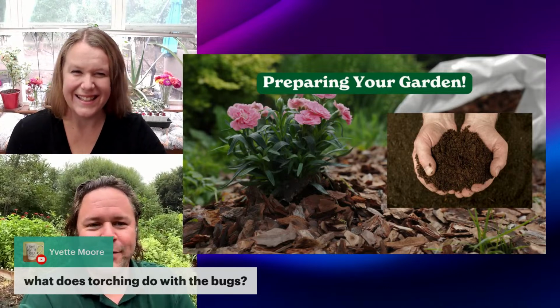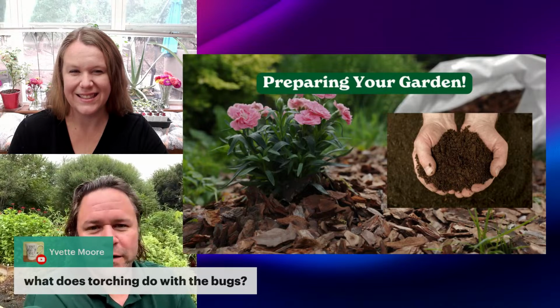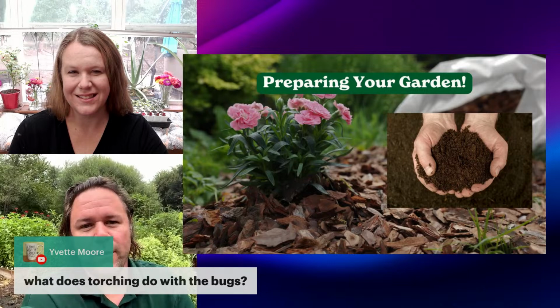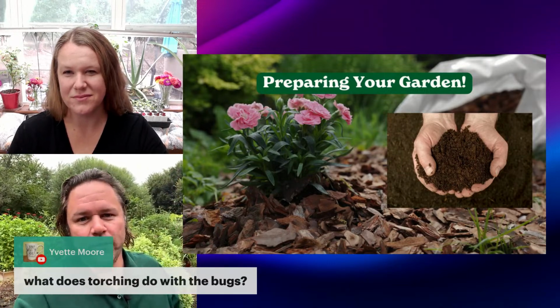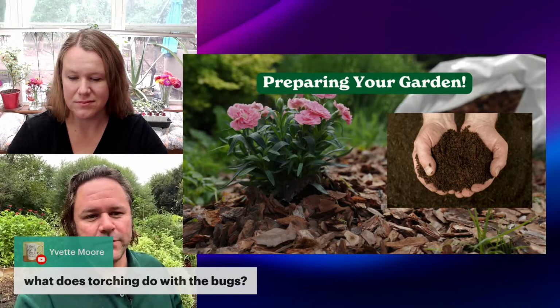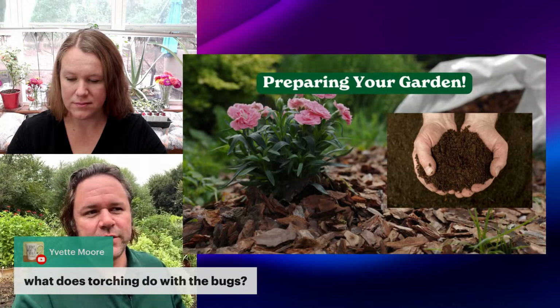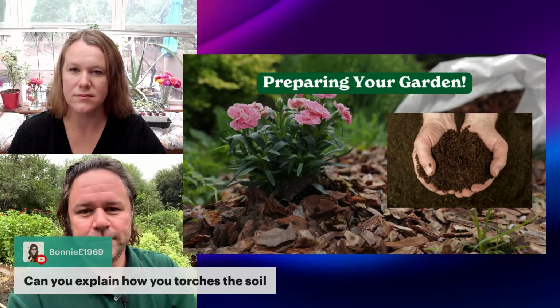Whenever you have a lot of bugs setting up shop in a raised bed, they're going to lay their eggs there in hopes you're going to plant that same crop again. So going through and using a propane torch and just spraying everywhere will have a big impact on that. Also with weed seeds, it'll help kill off a lot of that stuff and just prevent a lot of issues.